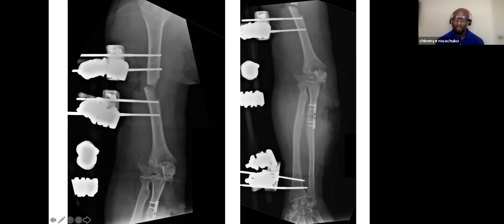So you have a clean posterior. Actually, the posterior soft tissue envelope is essentially untouched, except for along the ulnar aspect of the forearm where you see a little bit of a shark bite there, but that's closable. It was closed at that point.